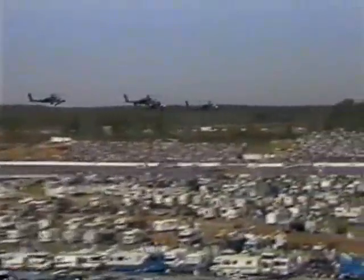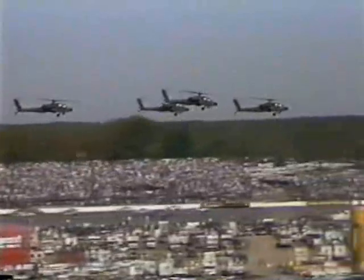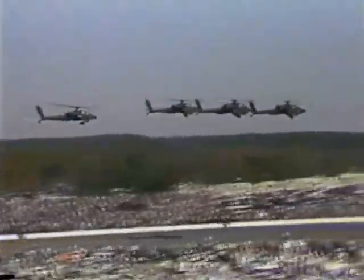The Apache helicopters salute the field now as they fly over the infield, and they will be going on past the second turn, and all eyes will then be focused upon the field. And they'll go wherever helicopters go. Yeah, exactly.